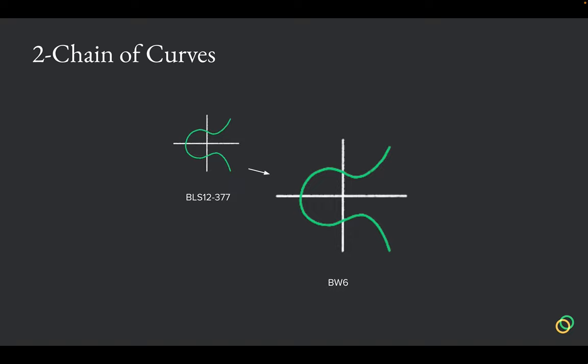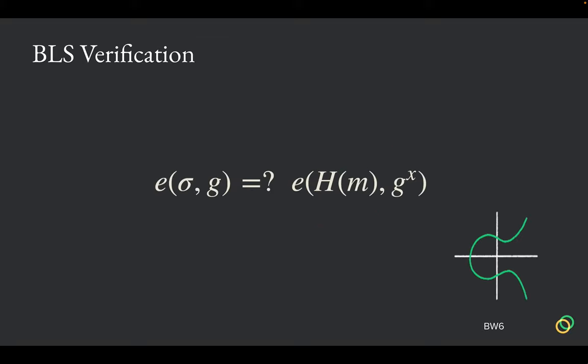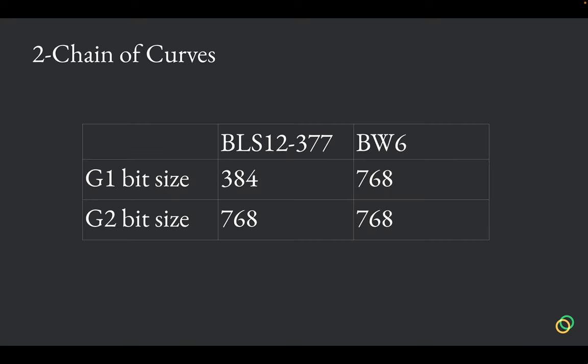And essentially the scalar field of BW6 is identical to the base field of 377. So you can do 377 operations in an arithmetic circuit defined over BW6. This works out great, and this is what we do. We define our SNARK over BW6, and we do our signature scheme over 377. And then we do the BLS verification in the BW6 circuit. Here we have some bit sizes. We choose public keys for 377 in G1, just to minimize on-chain data, as it's smaller than G2.